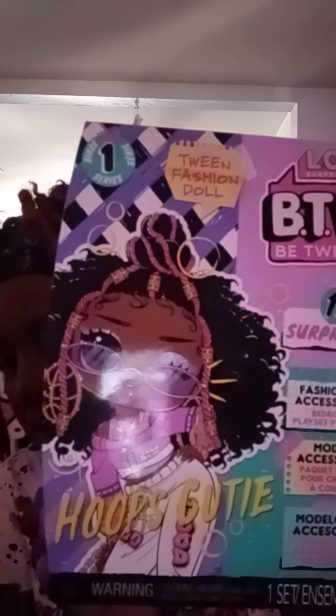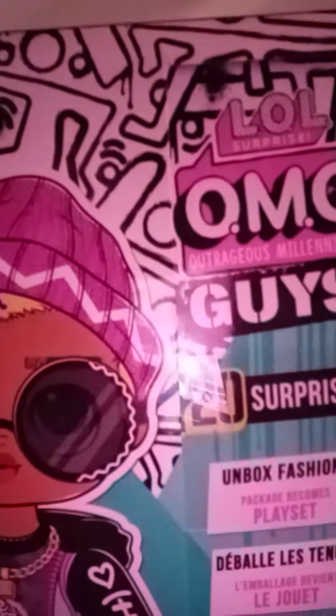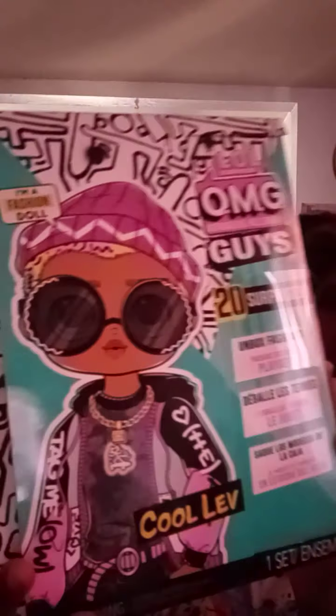I got my cutie. I got her, and we ended up getting Freshness. I was so happy. Got her. And we got our guy, OMG guy. Guys, this is Cool Lev. And I'm so happy I got him. So we're gonna open up Cool Lev today. And I'm hoping that my phone don't die out on me.